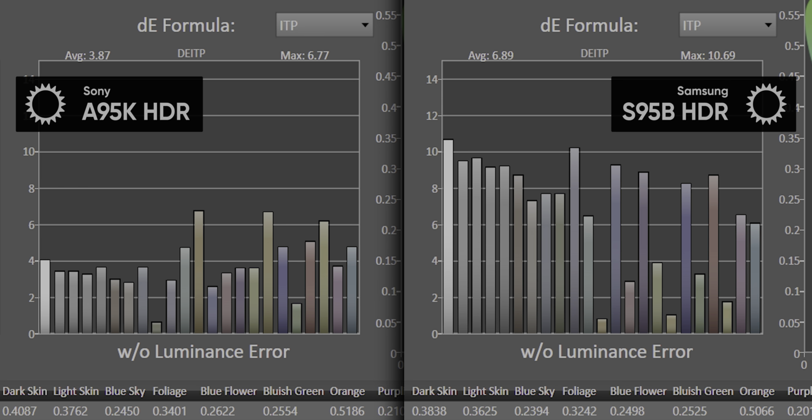Even after using Samsung's calibration app, the A95K crushes the S95B in HDR. Without luminance errors, we are getting a Delta E average of 3.6 with a max of 6.5. Like, it's not even close.